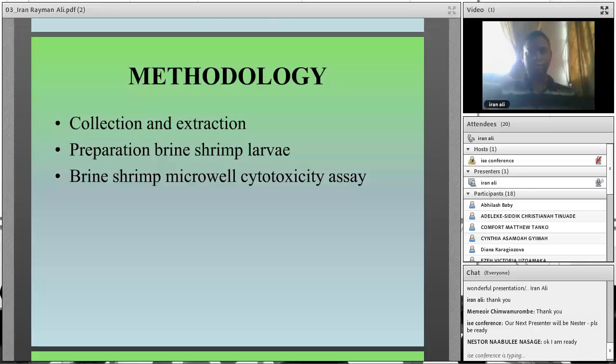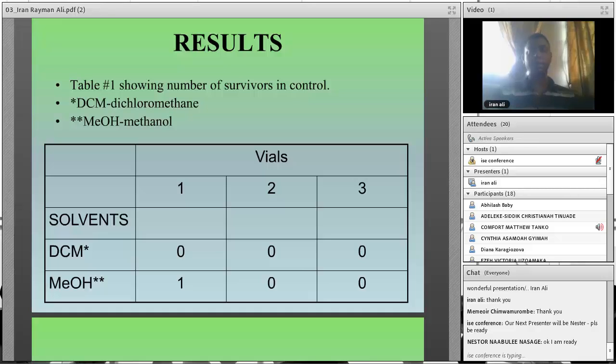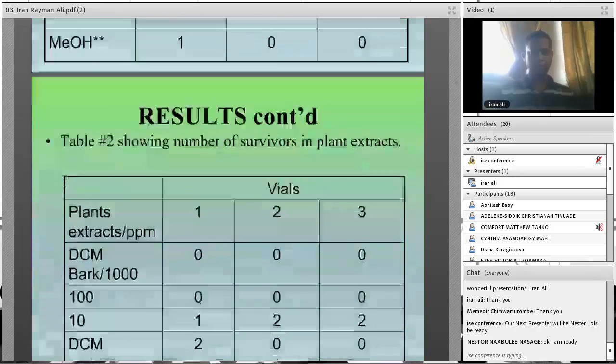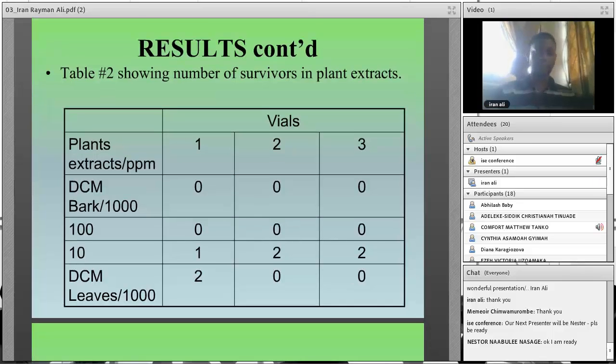Then secondly, the preparation of the brine shrimp larvae. This was a simple mechanism. You prepare seawater with a special salt bought from the aquarium store, and the larvae are placed in the solution, and after 48 hours they would be hatched and ready for usage. Then last but not least, the brine shrimp cytotoxicity assay. After the extraction from the plants, three different concentrations were prepared: 1,000 ppm, 100 ppm, and 10 ppm. Ten brine shrimps were placed in each concentration, and after 48 hours, the death toll was checked, how many survived and how many did not survive.